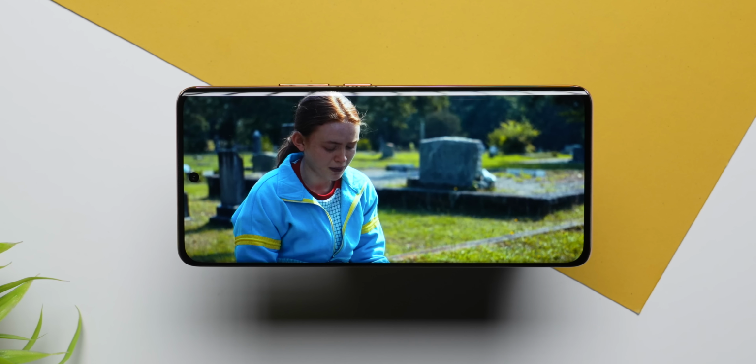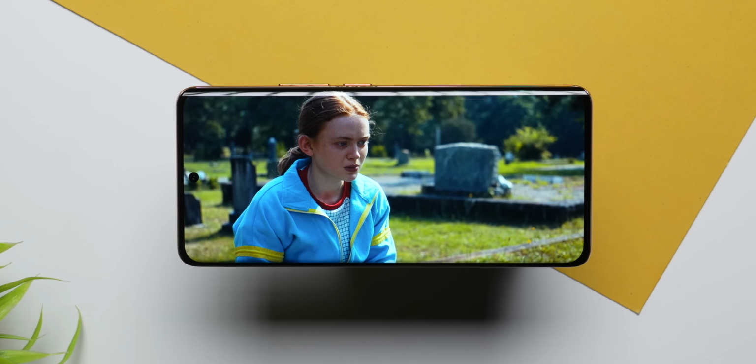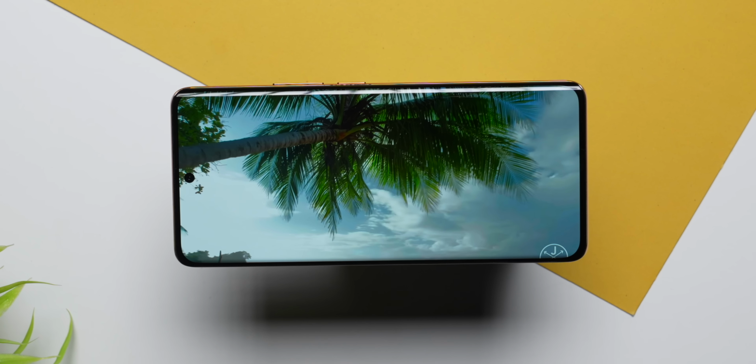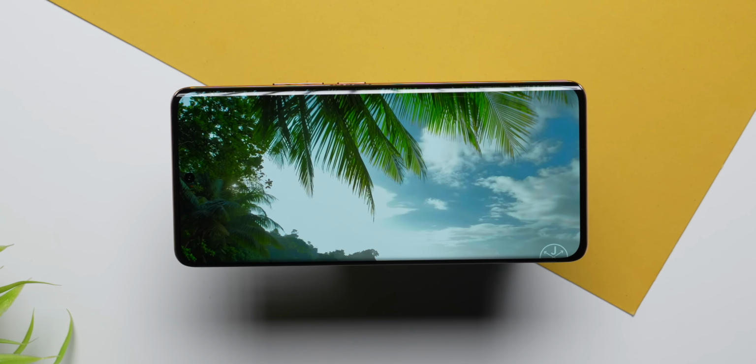Now, to round up the video experience, the audio experience when you're watching videos, whether it's on Instagram or on YouTube or on Netflix, the Realme 11 Pro Plus offers Dolby Atmos now. And that definitely makes a difference in stereo speaker performance because the sound is rich, it's lush, it's detailed, and it's got more bass and depth to it as well.